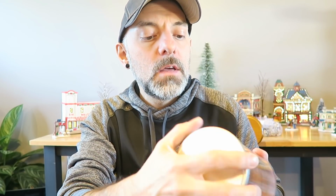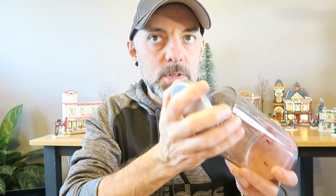And then we have Yankee Candle, Home Sweet Home. Another one from Jean. Thank you, Jean. This one is just pretty much a cinnamon scent. It's not straight up like red hot cinnamon or even like cinnamon stick or anything like that. It's just cinnamon with a little bit of other spices and things like that.